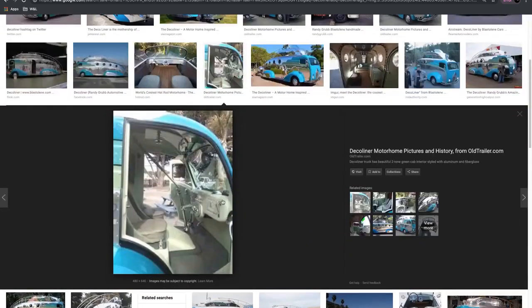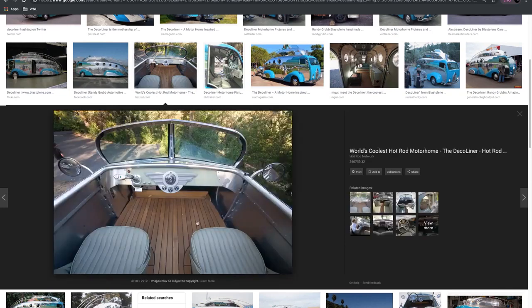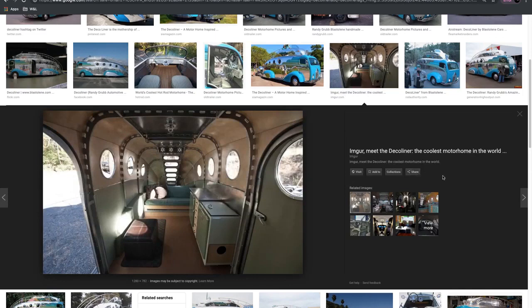Oh, is that the cab? So here's the cab interior. Look, here's the interior with the prop shaft connected to the roof. And then this is what it's like to drive on the roof. Here's the view. Okay, you can see that low overpass coming. And then the interior. Wow. It's so beautiful, dude.